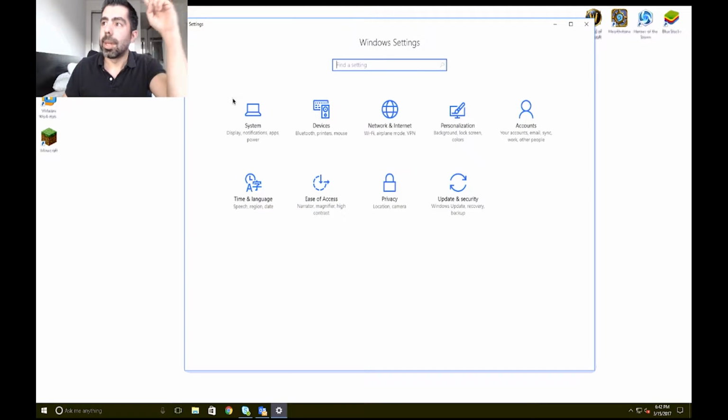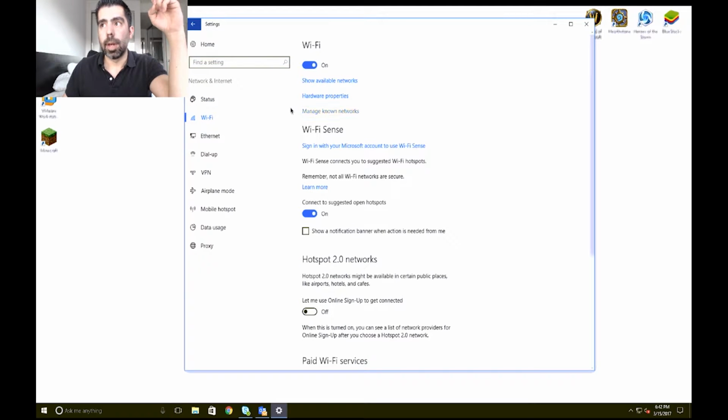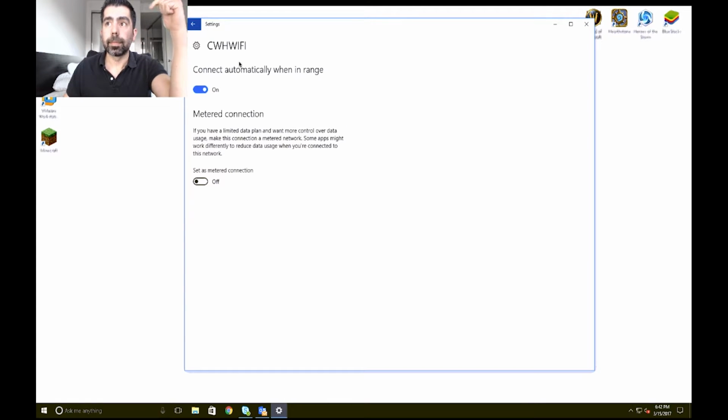In order to set a metered connection, you need to go under network and internet. So click on this little world looking thing here. If you go under Wi-Fi, you have this option here that says manage known networks. When you click on that, you click on the SSID that you're actually connecting to. In this case, this one here, CWH Wi-Fi. You go to properties, and this is where it shows metered connection.